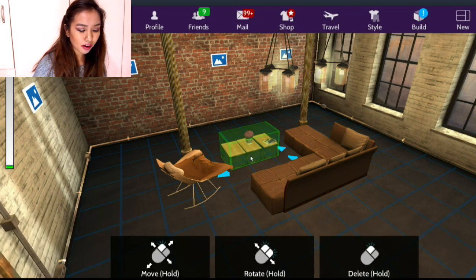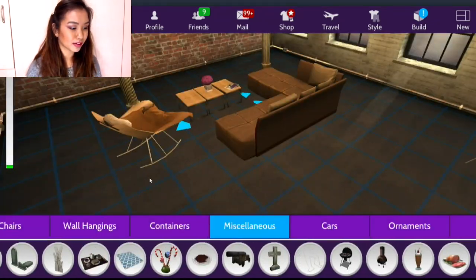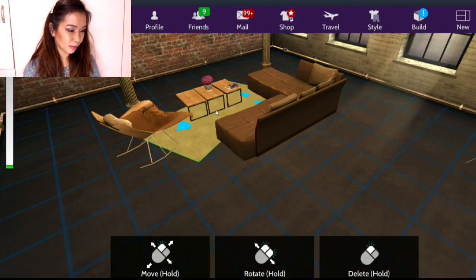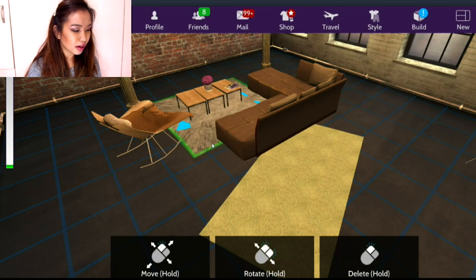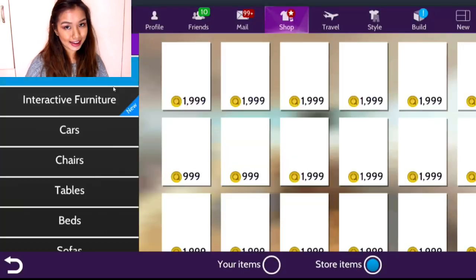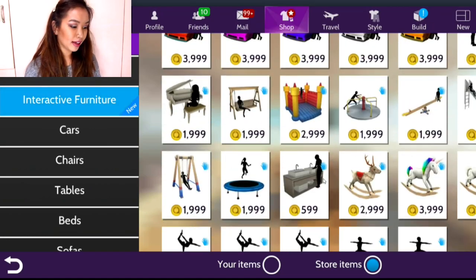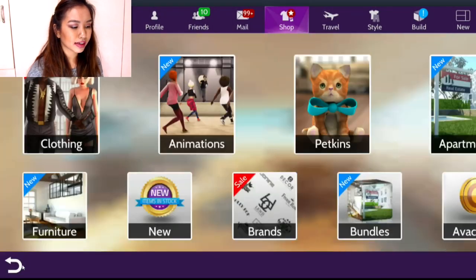So for the coffee table, this coffee table I used in a lot of my apartments because it really is just one of my favorites. It's very modular, it really fits, it doesn't have to stand out too much. And for the rug, I wanted it to be square, I wanted it to be fluffy, so thankfully Avakin has this square and fluffy rug.